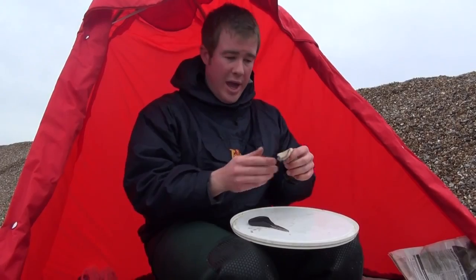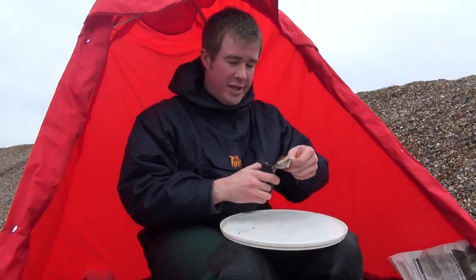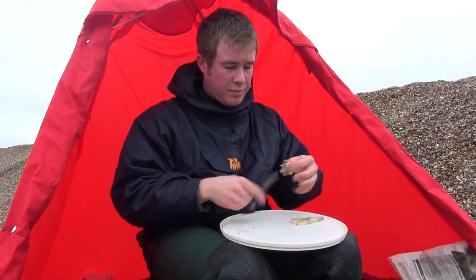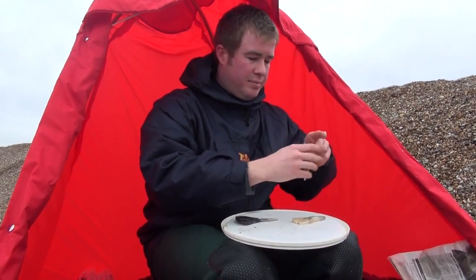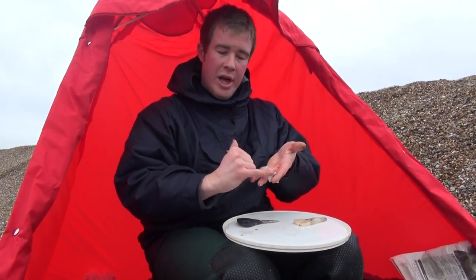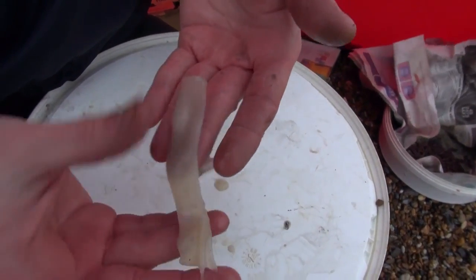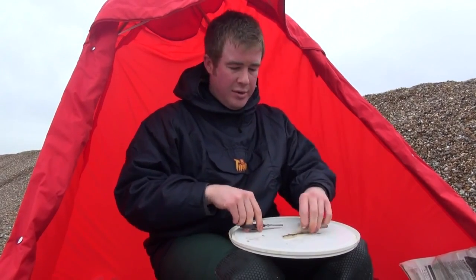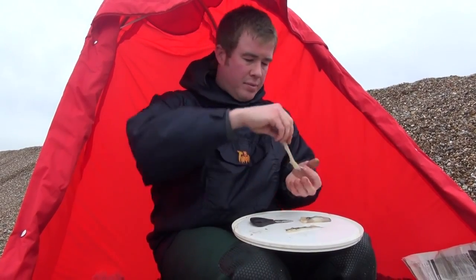obviously it's another squid body here, the classic way of doing it. Rather than mess about with big knives, just get yourself a decent pair of scissors and simply cut some squid rings, then cut them in half and just fish a normal squid strip. You can tip that to your worm baits. Cut another one off here. Obviously you can cut it the size you want. So there's your little squid ring from the body. Nick the ring and there you go.